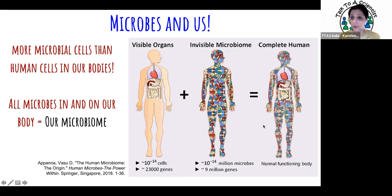Does that mean we are never alone, Snehal? We are absolutely never alone. So remember that. Every time you think that you're alone and you feel lonely, you have millions of microbes with you all the time. Think about it in terms of number of cells. We have 10 to the power 14 human cells, so that's one followed by 14 zeros. But for microbes, we have 10 to the power 14 million microbes. That's ridiculously impressive, right?